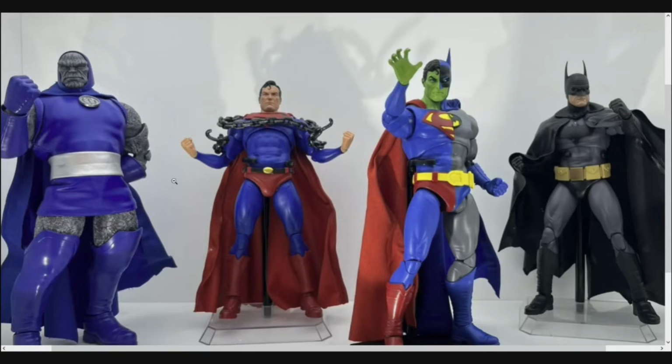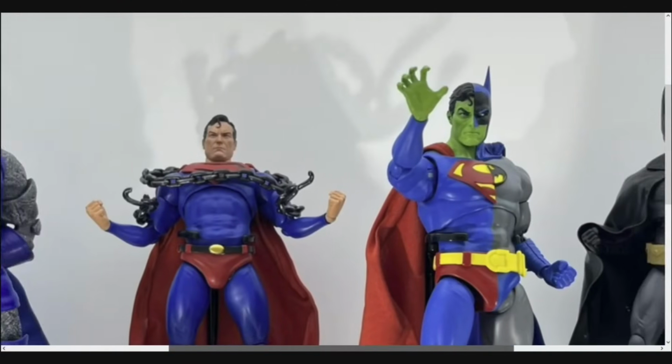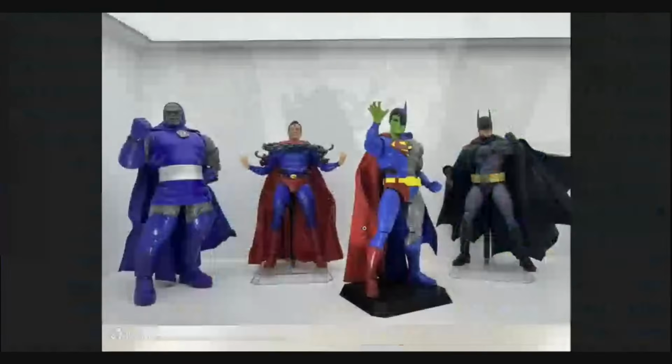Now, the other thing that I'm kind of not quite sure about is this elbow joint articulation. You can see it sticks out a little weird here on both Darkseid and Superman. And you can't see it as well here with the composite Superman, but whatever. I think for the most part, that looks pretty good on both of those guys.